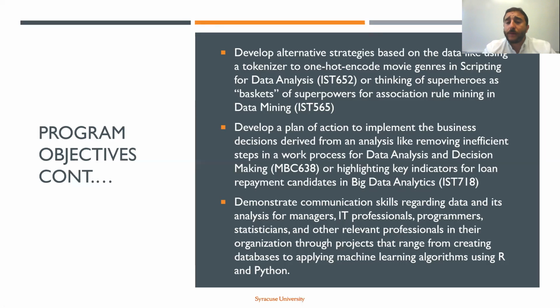I also highlight, for this program objective, the key indicators for loan repayment candidates for my project in big data analytics, for which we used the Prosper loan data set to identify possible default.